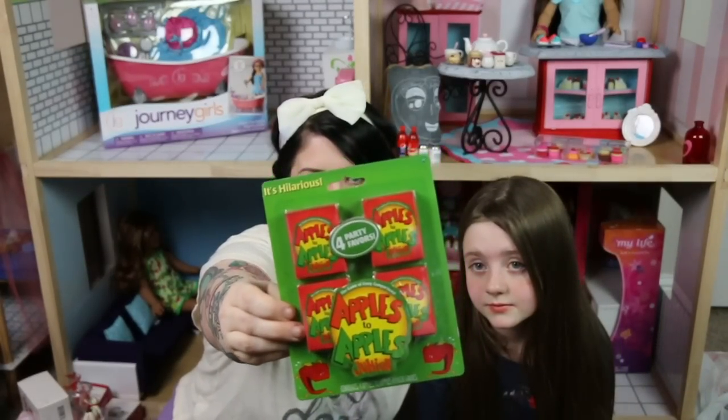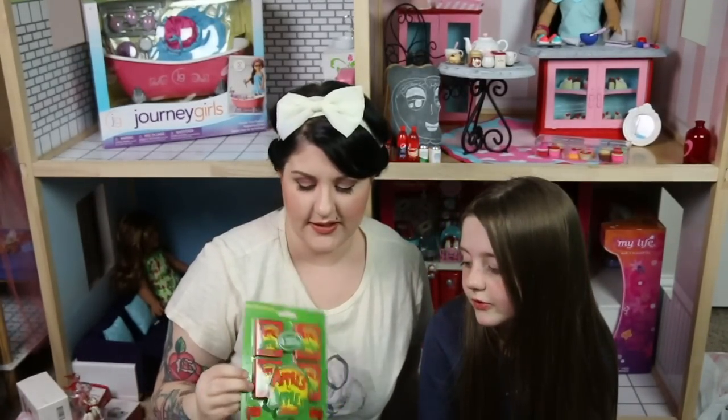So, Apples to Apples is a really fun game, and it's an actual game. It's not just like decoration. So you can actually play this game. I haven't played Apples to Apples in so long. And it's Apples to Apples Junior.